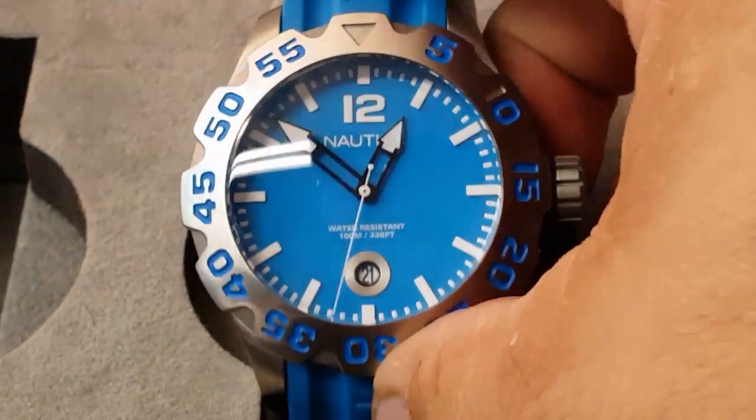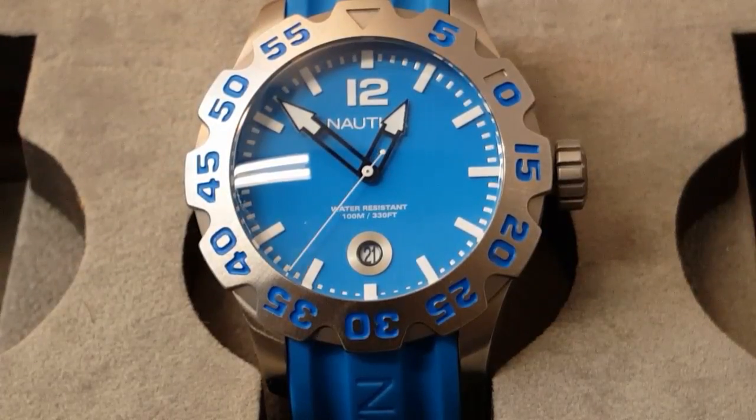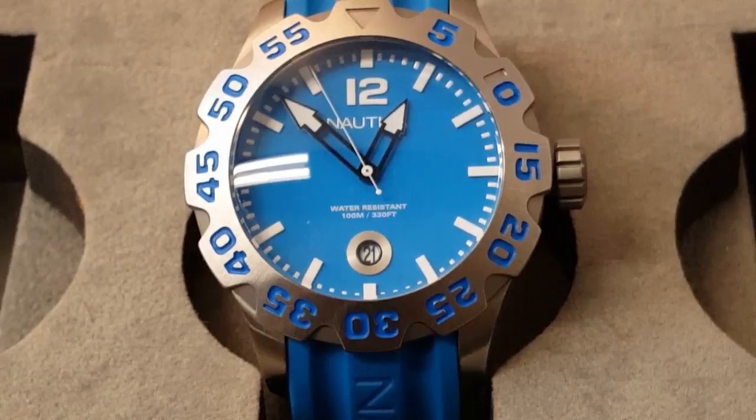I like the band. It's a hard plastic band. And the number one thing I like about this watch, guys, is that I don't worry about it. If I lose it, it's a $50 watch. Because sometimes you get sand in between your wrist and your watch, and it's itching. So you take it off, you wash it off, and then sometimes you leave it on a table, or you're doing other things. This is a watch I don't have to worry about.